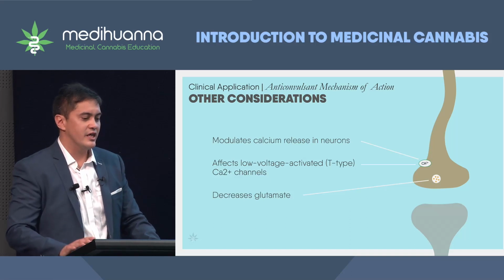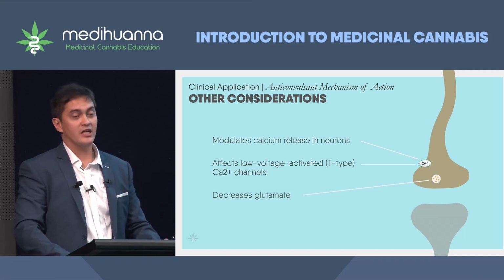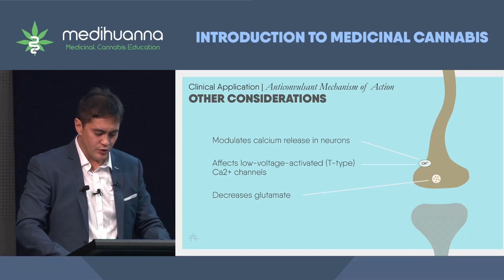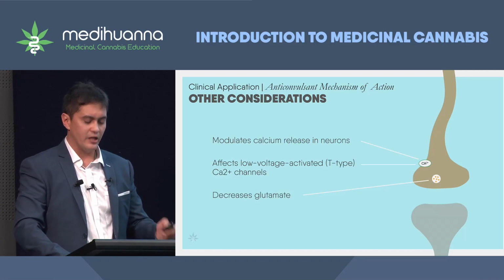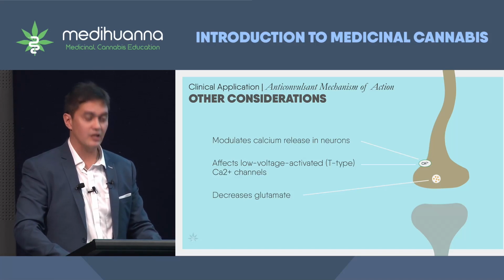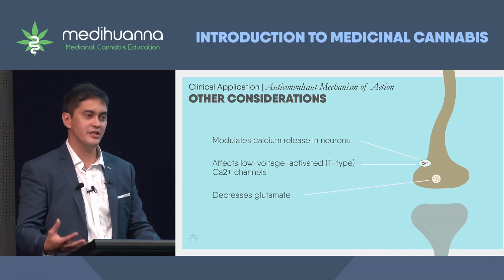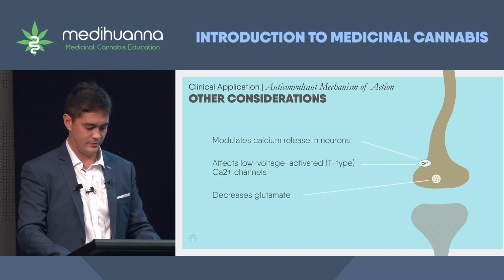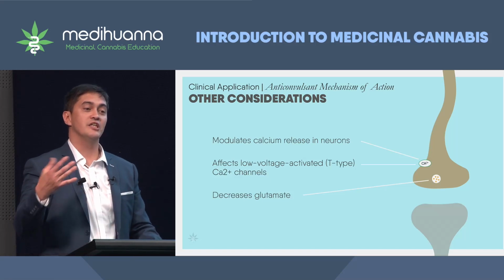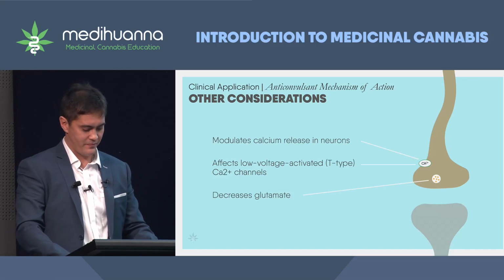In other considerations in the anticonvulsant mechanism of action, cannabinoids interact with the endocannabinoid system in our brains to modulate the calcium release in neurons. And excess calcium in and around the neurons of our central nervous system is known to be neurotoxic and increase neuronal excitability and therefore seizure activity. This has a particular effect on T-type calcium channels, or low voltage regulated channels. Cannabinoids additionally have been shown to decrease glutamate levels in the brain, which is an excitatory neurotransmitter, as I'm sure you're all aware.